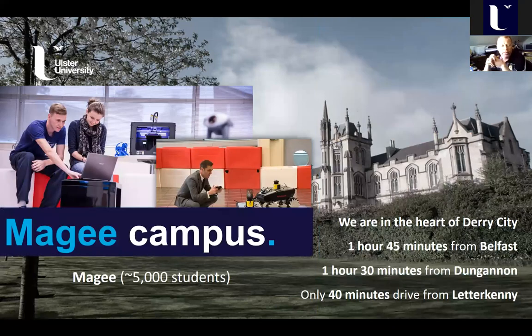The McGee campus has roughly 5,000 students, taking in full-time and part-time students. We're in the heart of Derry City, and as you can see, it's an absolutely beautiful campus. It's quite an old campus, having existed for over 150 years at this stage. We're an hour and 45 minutes from Belfast, an hour and 30 minutes from Dungannon, and only 40 minutes from Letterkenny. So we're not too far from anywhere, really.